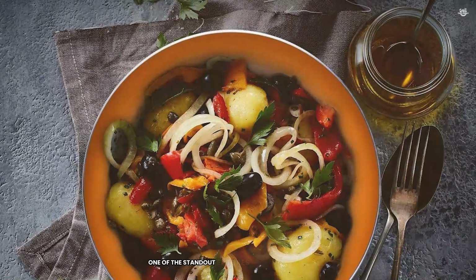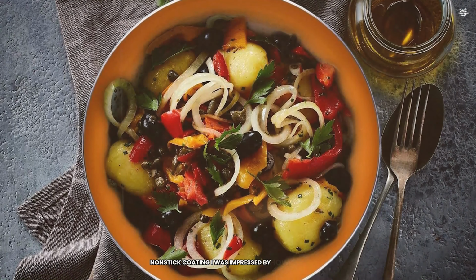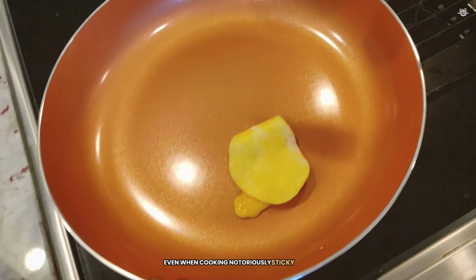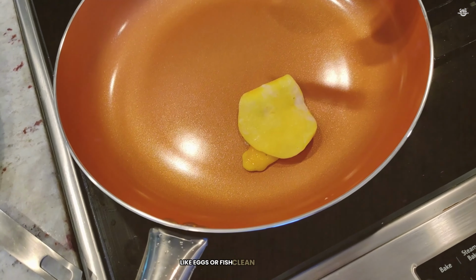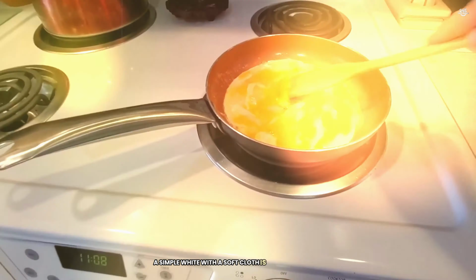One of the standout features of this pan is its ceramic non-stick coating. I was impressed by how easily food released from the surface, even when cooking notoriously sticky items like eggs or fish. Cleanup is a breeze. Most of the time, a simple wipe with a soft cloth is all that's needed.